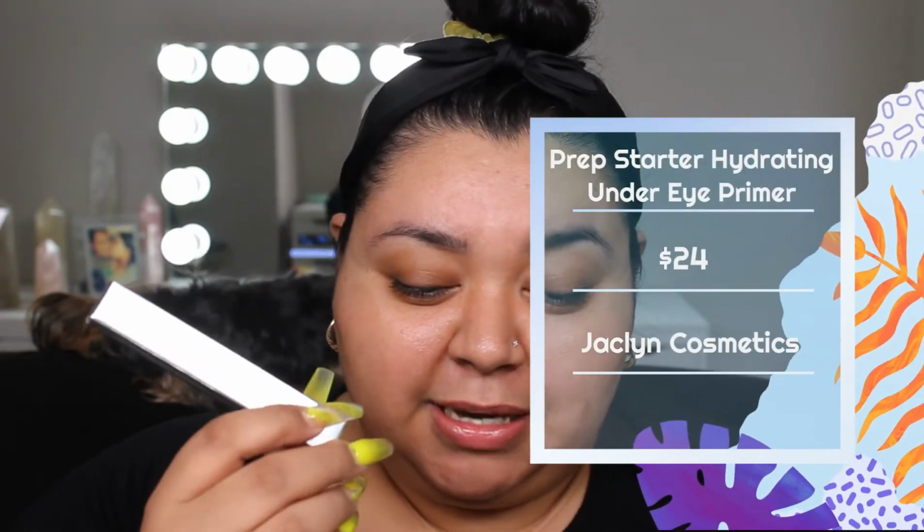So the next product that I picked up is the Jaclyn Cosmetics Prep Starter Hydrating Under Eye Primer. And this is basically just supposed to prime the bottom of your eyes. And you could wear this as kind of skincare-y, like you don't have to wear it under makeup.